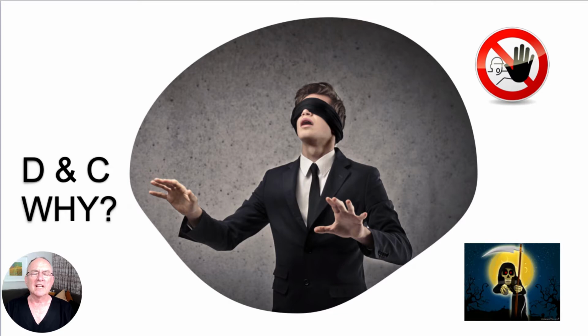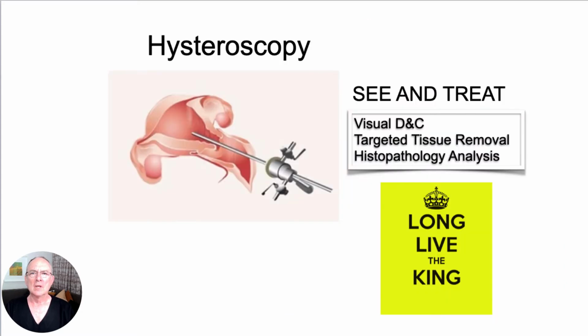This slide depicts it all. And if we think of this poor man in the dark in terms of a DNC, why in 2020 are we still performing this procedure, and why is there a code still for us as doctors to bill this procedure? As we know, in the best of hands, we don't curette more than 60% at the most, 70% of the cavity. So I say the DNC is dead. So long live the king, hysteroscopy, see and treat.